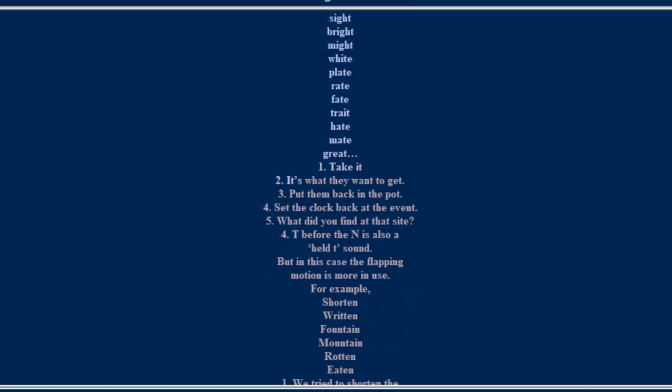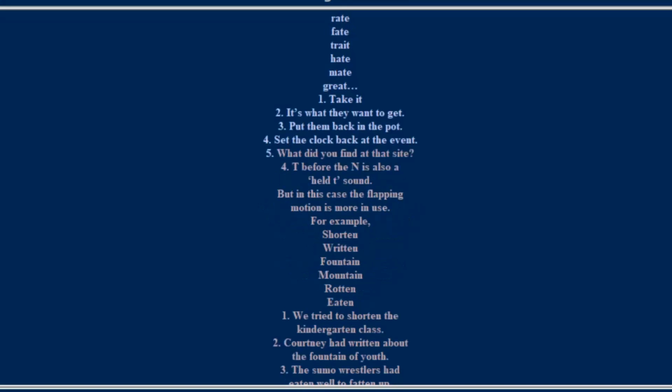Take it. It's what they want to get. Put them back in the pot. Set the clock back at the event. Did you find that at that site?